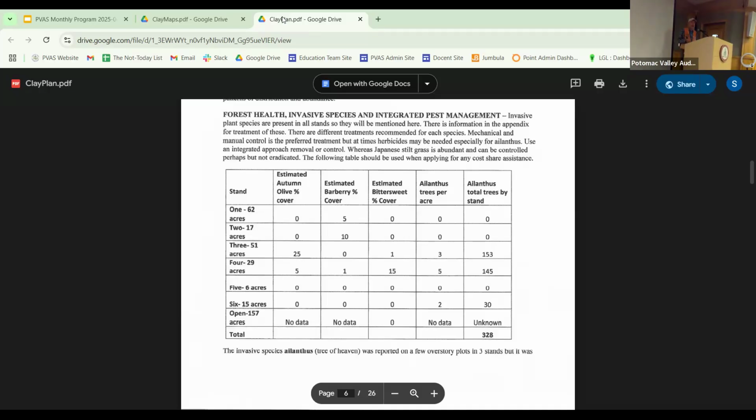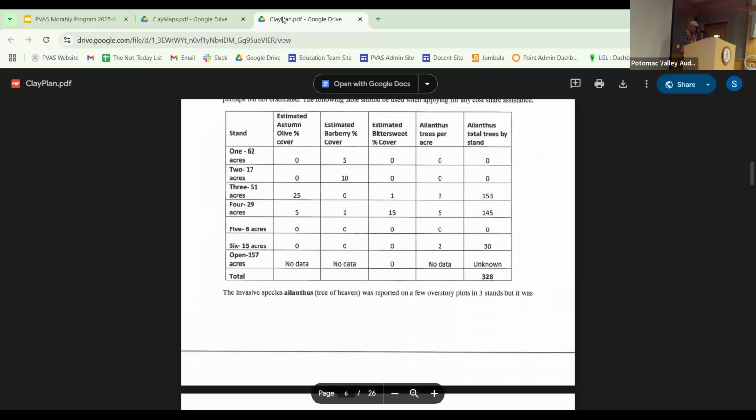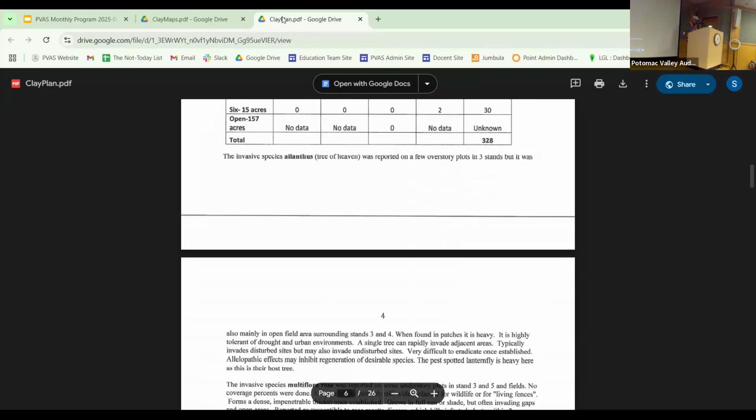You had a lot of tree of heaven in the open area with all the other stuff, Bradford pears and the invasives, so that would be an area probably that you need more determination on. But you can see what I'm concerned about there is the autumn olive, the barberry, Oriental bittersweet. And it's probably controllable because it's not really everywhere. And the ailanthus, I'm always concerned about because it's a tree.